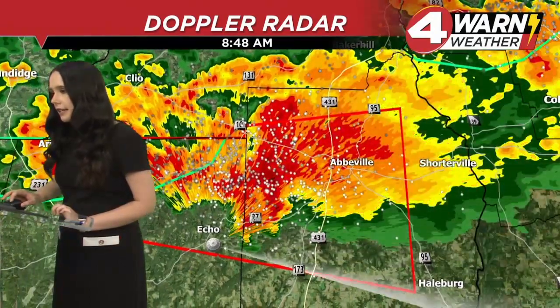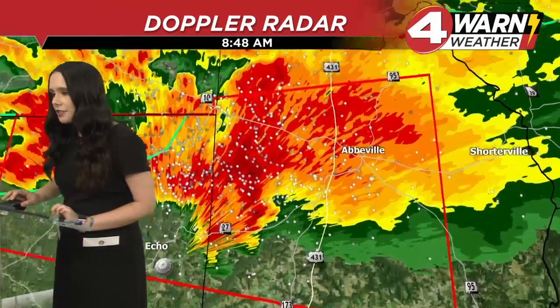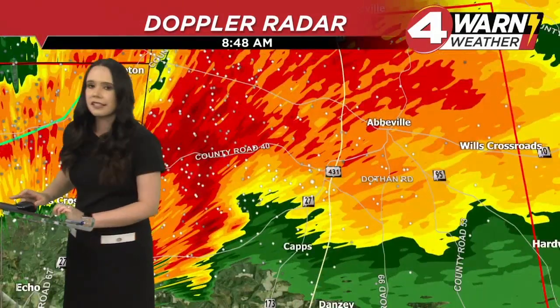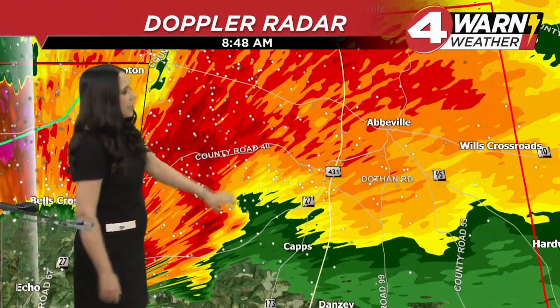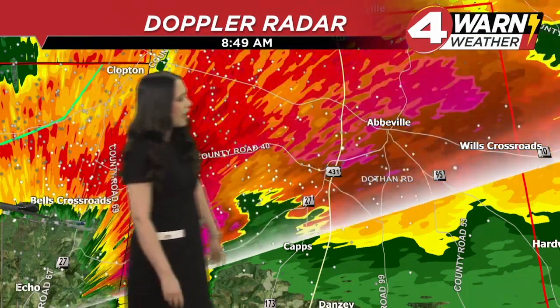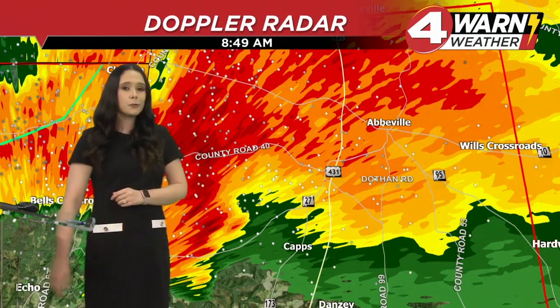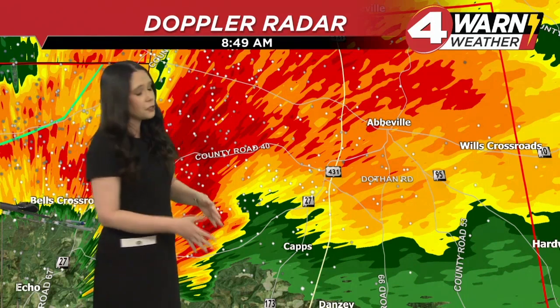And here's a look at your polygon. Again, this covers places like Abbeville, where you've already seen the storms yesterday. Let's zoom in a little closer and get some more roadways on here. So County Road 40, this is in Henry County, and then you have Dothan Road. This is going to cross over you as well. Wills Crossroads, I feel like I called you out yesterday. I'm calling you out again because you're in the path of the storm.